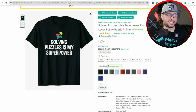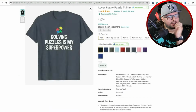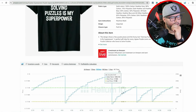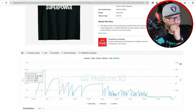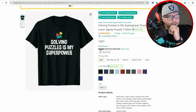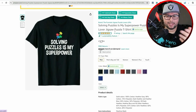All right, first idea is going to be "solving puzzles is my superpower." Now, you're going to see that it has the different colored puzzles right there. It kind of reminds me a little bit of autism awareness. I'm not sure, but I don't see those keywords inside of the title anywhere. I may be wrong, but that's where I'm getting that from. Or it might just be part of the jigsaw puzzle niche.